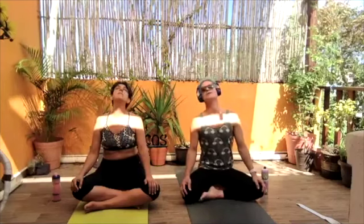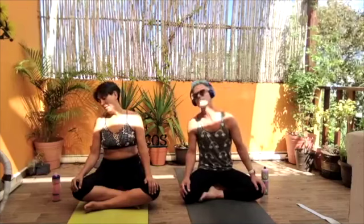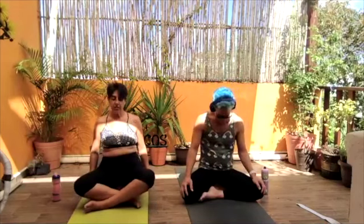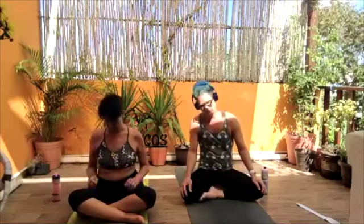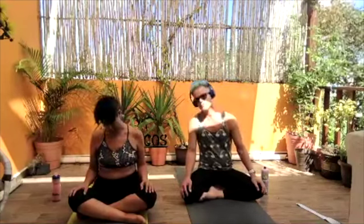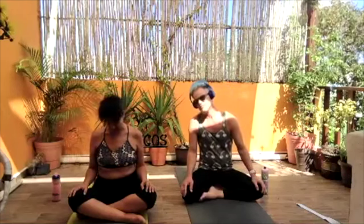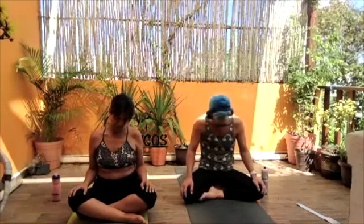Feel into it. If you find a particularly tight spot, you might pause and go back and forth there. When you finish the next circle, take some in the other direction. And when you finish the next circle, lift your chin and look forward. Take some side bends, reach your hands out to the sides and just rest your fingertips on the ground to stay long in your spine.